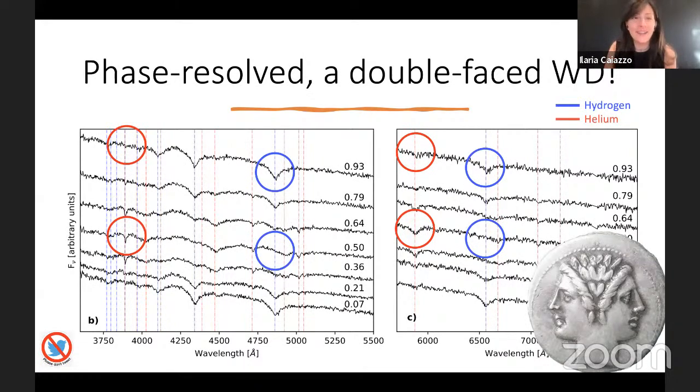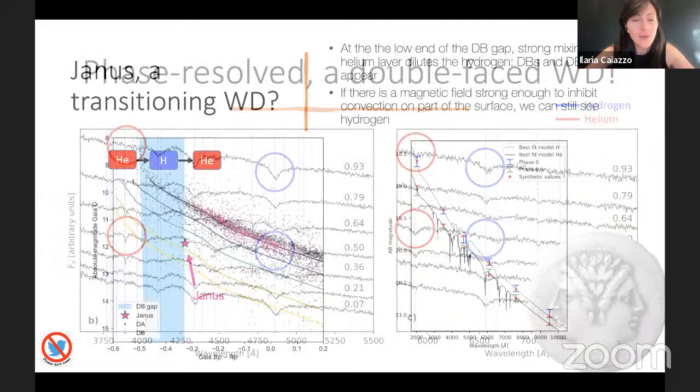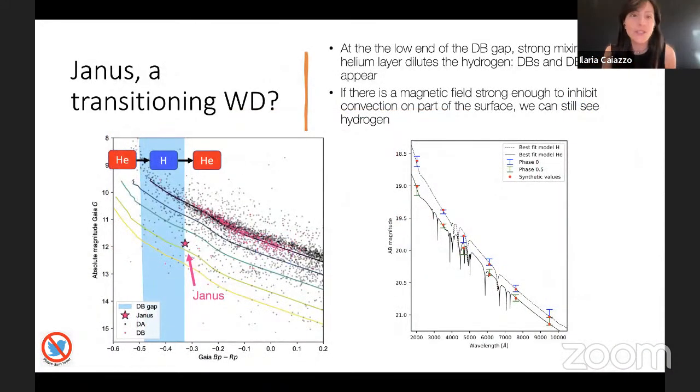So this is a double-faced white dwarf. As it rotates every 15 minutes, we can see the two phases. And on one side, it's completely hydrogen, and on the other side, it's completely helium. It's quite an exotic object. And for this reason, we called it Janus, like the Roman god with two faces, which is also the Roman god of transition, which I think is a very fitting name, because Janus might be a transitioning white dwarf.